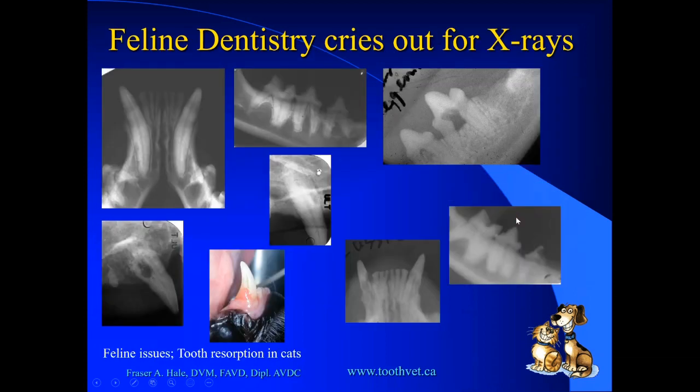Cats, with their tooth resorption, they just cry out for radiographs. Here we have a normal lower canines and incisor and lower premolars and molars, so those two images are normal, and then the rest of them all show cats with tooth resorption. So many cats have developed tooth resorption in their lifetime. You just always have to assume that every cat you treat is going to have one or more tooth resorption or teeth undergoing resorption. Assume that they have it until proven otherwise.